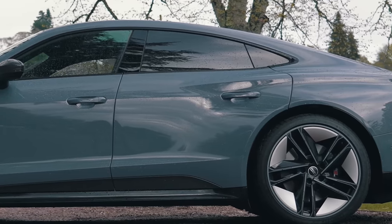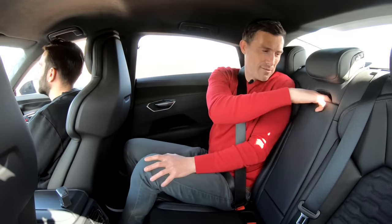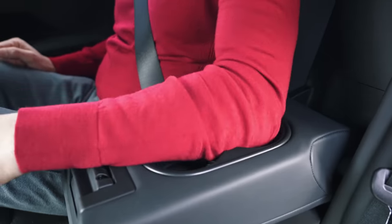One thing that is a bit stressful though is if you need to load a baby seat into this car, because the doors aren't that big, so it's a bit of a faff to get those big bulky seats in. When you're going on longer journeys, you might fold down this armrest and then you end up with your arm back in the cup holder.